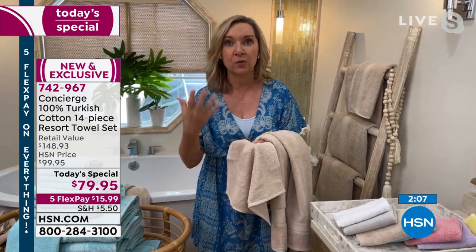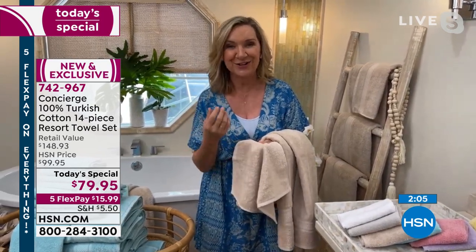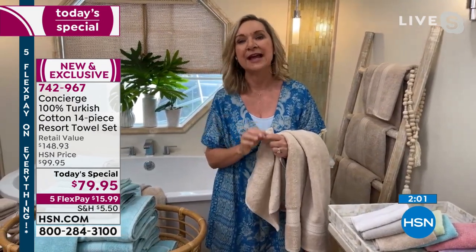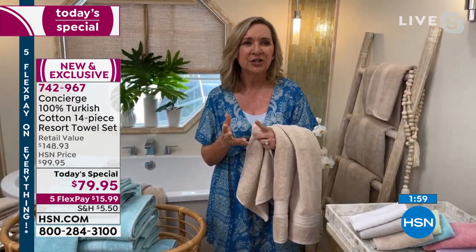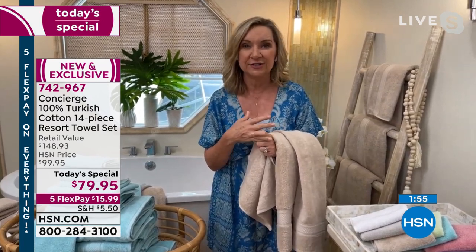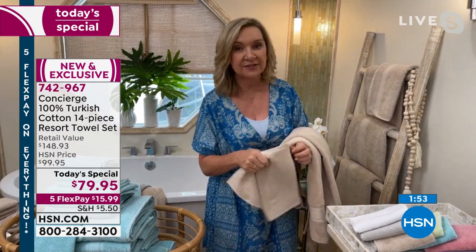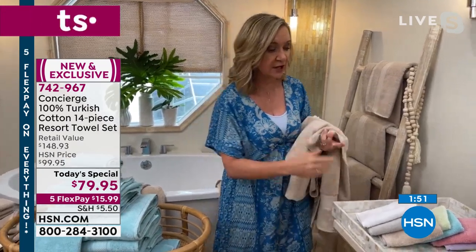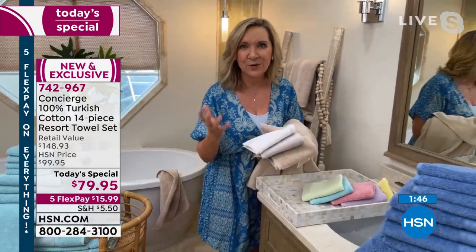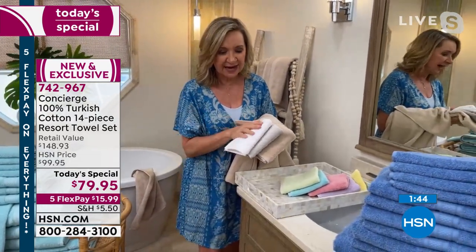Also, these get better with washing. They get fluffier, they get softer. You'll have these for years. It's the finest. And remember, your towels are worth it. It's something that you use every single day. It makes a big difference how you start or end your day. And as a gift, I have to agree with you, Guy, it's like a luxury gift. If you gave someone a set of 14 Turkish cotton towels.